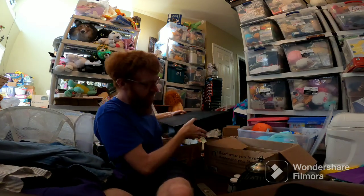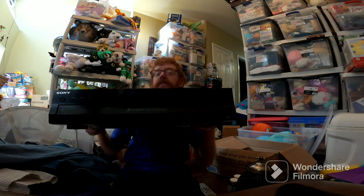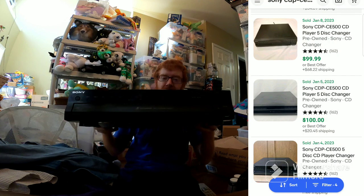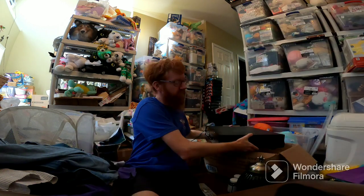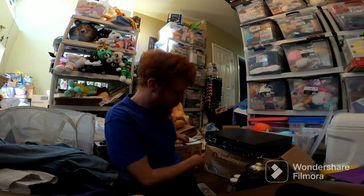This Sony 5-disc exchanger was only $1. This thing goes, I'm gonna throw the screenshots up right here. This thing might go for over $100 plus shipping. It's a really good sale, really good find there. I almost said sale. I haven't sold it yet. I haven't listed it yet. I need to get around to listing it.